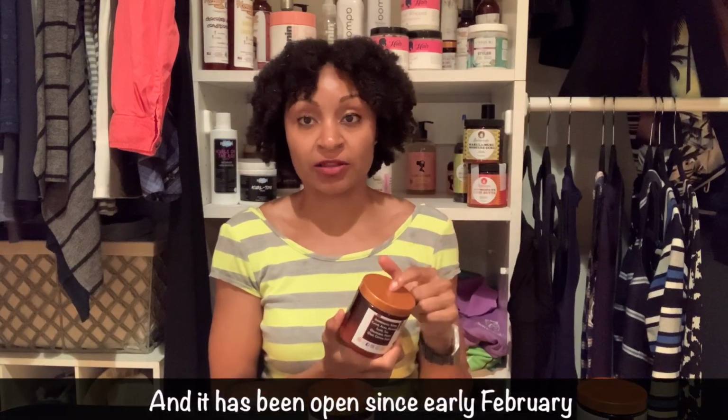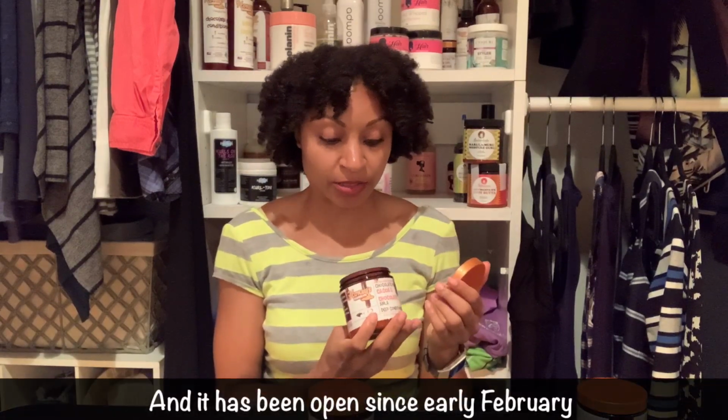That has changed in scent. So I did purchase this in January. It was their Valentine's Day collection, and I wanted it in time for Valentine's Day. It smelled strongly of chocolate. This is a really, really good deep conditioner.